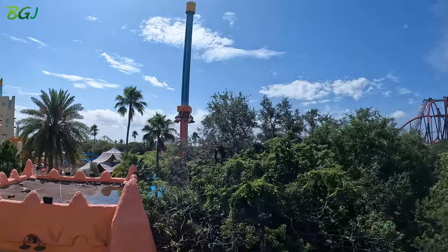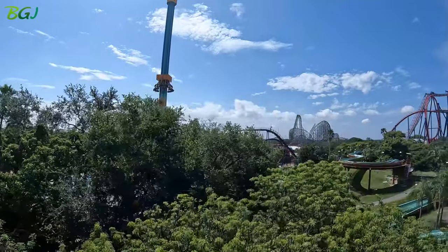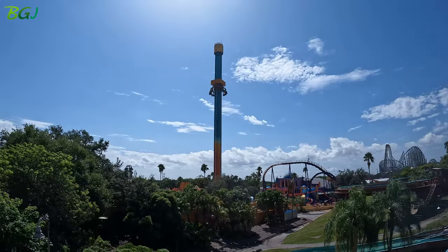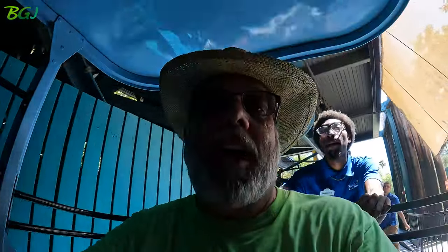Yeah, you know what we're going to have to do. We need to get that final shot of the construction update for Phoenix Rising. And you know how we normally get those shots is from riding Falcon's Fury to the top. But now that Phoenix Rising construction has stopped and it's open, we still have to get that last final shot, because the last shot that we got from Falcon's Fury, there was still dirt all over the place. But now it's back.